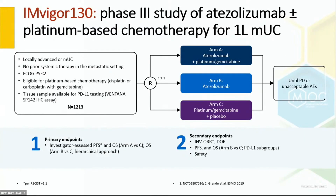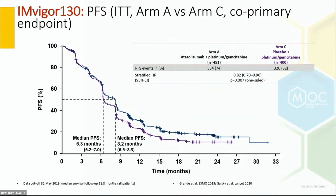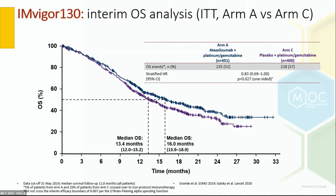IMvigor 130 went on to study whether atezolizumab monotherapy versus atezolizumab plus chemo versus placebo would be better. Again, primary endpoint was investigator assessed PFS and OS. And if you could see in the curve, in arm A, where there was a comparison between atezolizumab plus platinum-based chemotherapy versus platinum gemcitabine plus placebo, there was a difference. But when you start comparing atezolizumab plus chemo versus atezolizumab monotherapy, the difference was not very conspicuous. Subsequently there was a withdrawal of the atezolizumab combination, and it is now restricted to patients as a monotherapy who are cisplatin ineligible and who have a PD-L1 score of 5%.